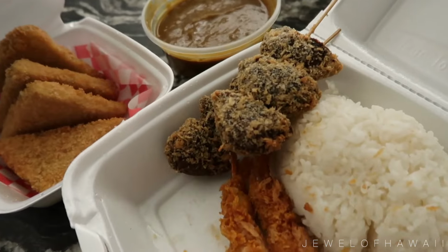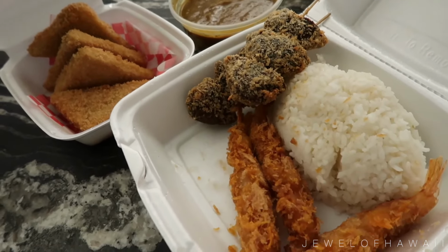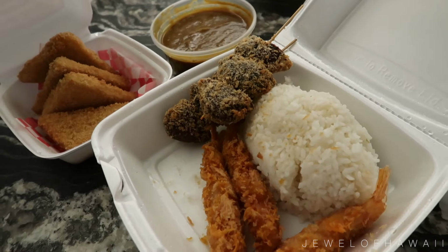Alright, tonight's dinner: mushroom, tofu, and shrimp with curry and rice. I'm gonna eat this. It is 11:11. I'm glad I was able to save that bloom, and I'm gonna go to bed after this because I've been up since 5 this morning.